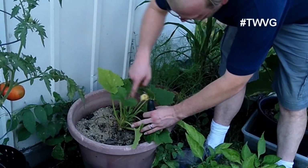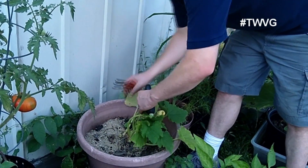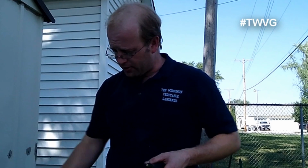There's some more flowering that's going to take place in the center. As you see leaves here that are not healthy, go ahead and cut them off. It's not going to hurt the plant, it's actually going to help the plant because the plant doesn't have to try to heal itself. Now it can just focus on growing fruit.